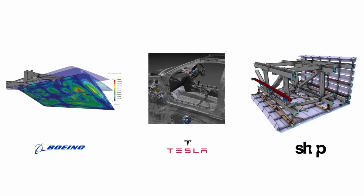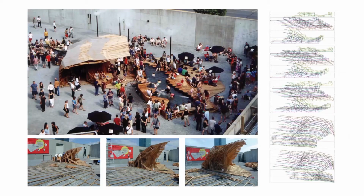We use a lot of different tools and processes for this, some of which we've borrowed from the aerospace and automotive industry, like CATIA. And we've also had to invent our own, like the VR and AR apps that you saw before. But also going back to SHoP's earliest projects, like the MoMA PS1 Pavilion. In this case, all the pieces were 3D modeled and printed out at full scale on a plotter to be laid out as templates for assembly. So in this case, the design of the tools became as much a part of the design as the pavilion itself.